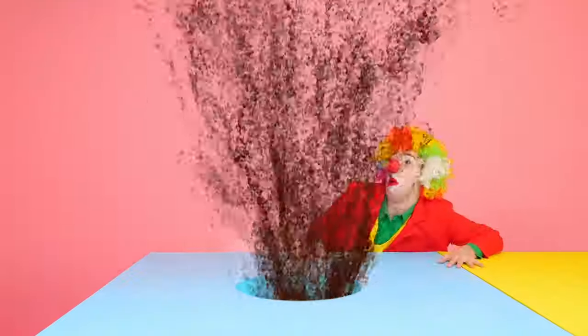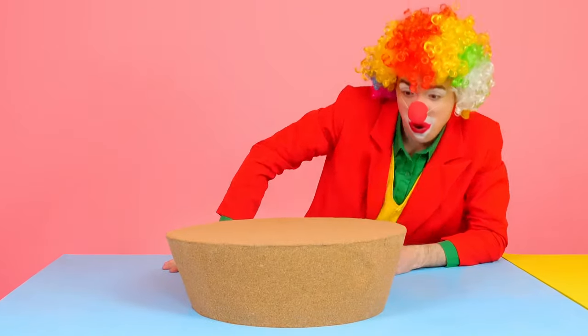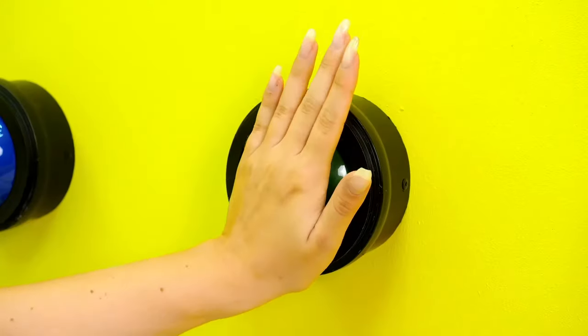Whoa! That's a big splash! This fountain's a bit much. We're gonna have to stop it. Which button should I choose? Maybe a green one?